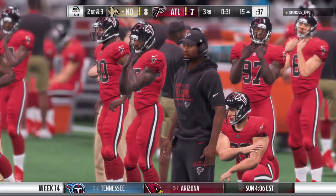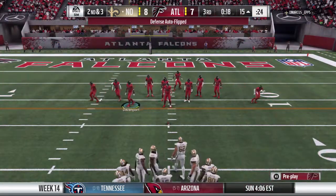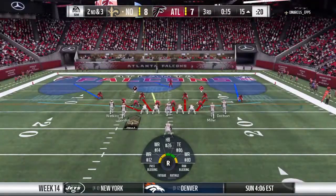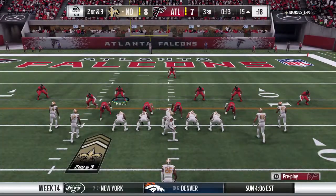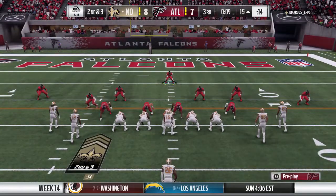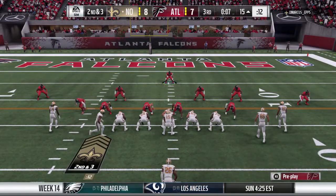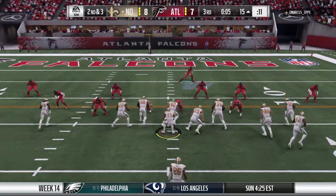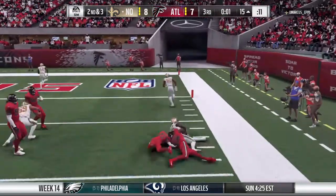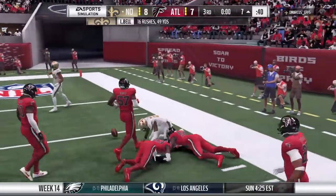Looks to me like maybe there's a little attrition setting in with this drive, because when you see that type of a run, I get the feeling the defense is getting a little bit tired. And that's the last thing they need, especially when they look up at the scoreboard. Again, it's Bell. And here he'll get it down to the 7.